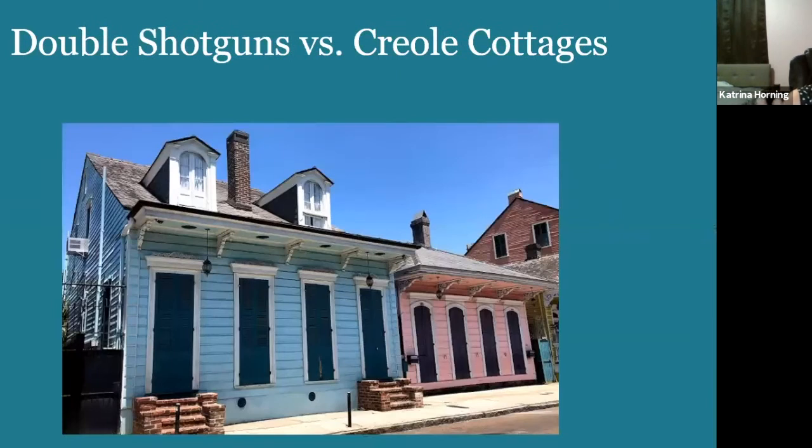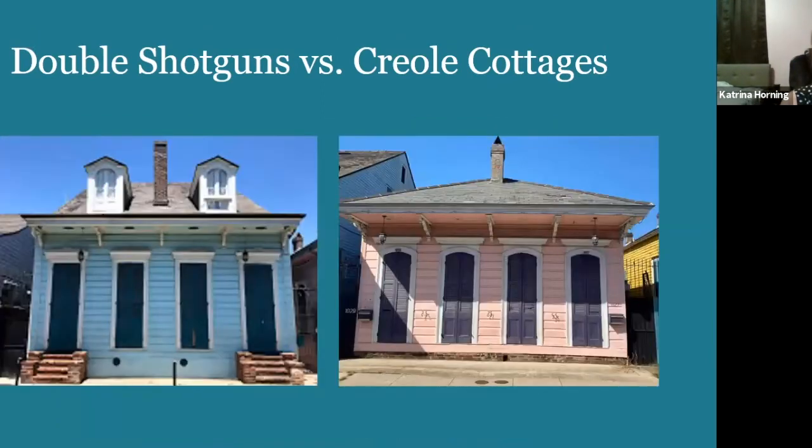Here's a quick little chance to see a double shotgun and a Creole cottage side by side out in the wild. Can you tell the difference? On the left, we have our Creole cottage. On the right, we have our double shotgun.